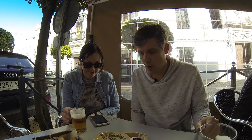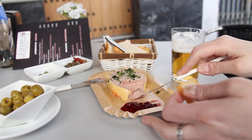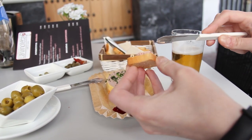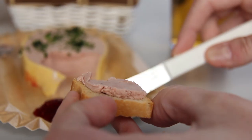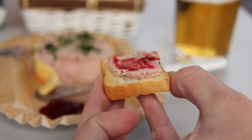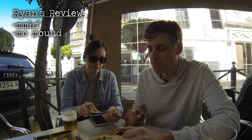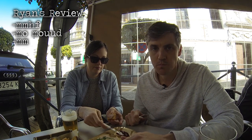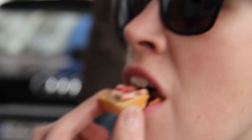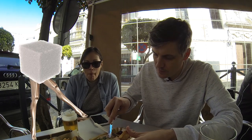Gracias. Wow. What is this? This is duck mousse. It's kind of like a pate with raspberry. I'm super excited to eat this. A little bit of this raspberry. It's so good. That's what I'm talking about right there. It's like meat butter with a little sweet kick.